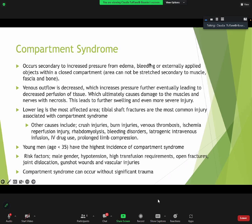Compartment syndrome occurs secondary to increased pressure. The pressure builds from edema, bleeding, or anything applied externally can also cause a closed compartment syndrome. The compartments, especially in the lower limb, but throughout our body, are closed. There's fascia, muscle, and bone that surround the tissue and keep it to a certain space, so it can only occupy so much space. What happens with compartment syndrome is it just gets so filled with the fluid or substance that there's no room for expansion.